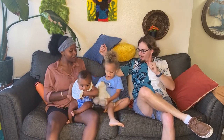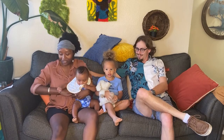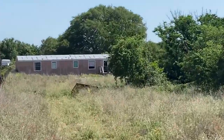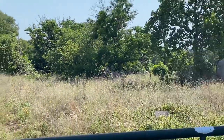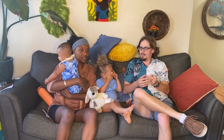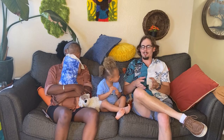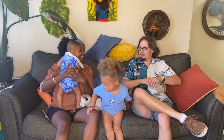All right, so we're back home, and let's go over the properties, what we saw. So the first property was that one in southern San Antonio, next to the tractor neighbors. For what it was, that was way overpriced. It was next to basically a junkyard neighbor. And the mobile home would have had to be torn off the property. It looked like it was in very bad shape.